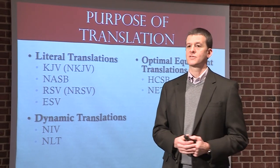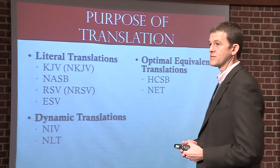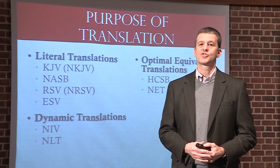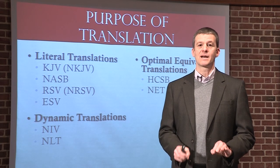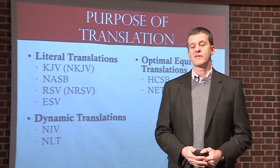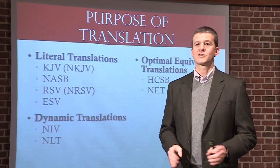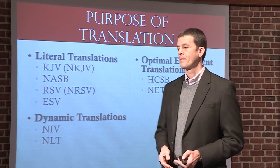These are excellent translations, the Holman Christian Standard Bible and the New English Translation, the NET Bible. And both of these are also extremely valuable when it comes to the notes that they provide at the bottom, textual notes, and especially the New English Translation here. It's just amazing, but both of them are just excellent. In fact, they're two of my favorite English translations of the Bible.